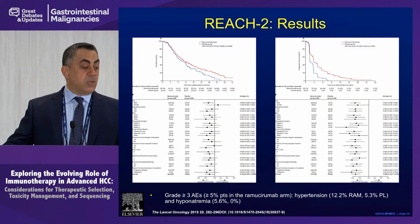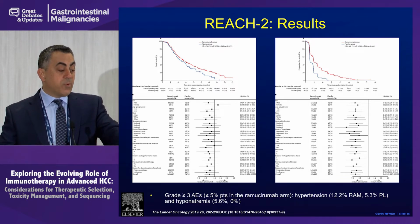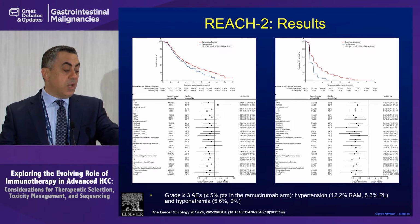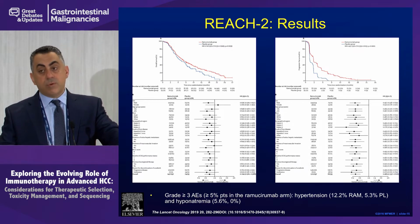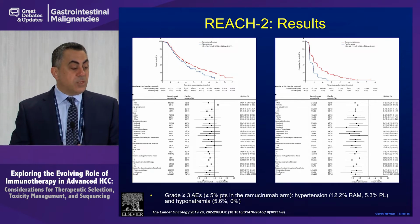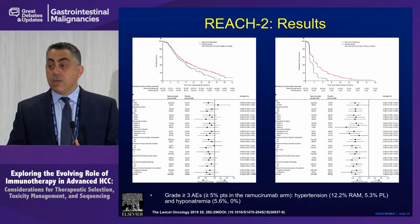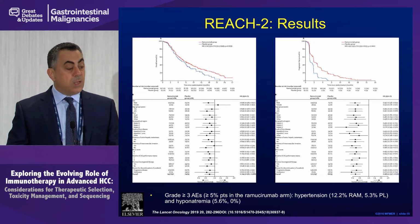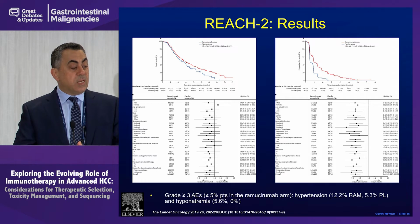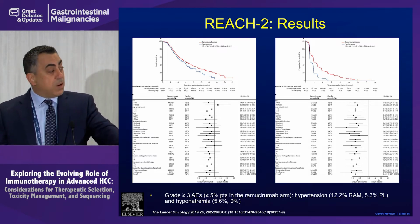And this study reached its primary endpoint for overall survival and progression-free survival in patients who failed prior sorafenib, with the toxicities, as expected, primarily hypertension with the ramucirumab, and then hyponatremia, but primarily hypertension, which is expected for this. Ramucirumab has a very reasonable safety profile, unlike the other TKIs. And certainly for patients with HCC it has now become a welcome option.